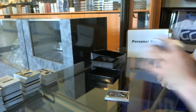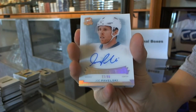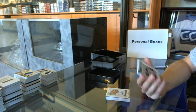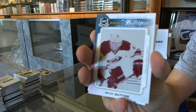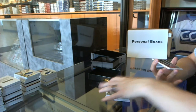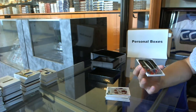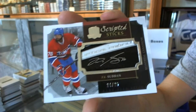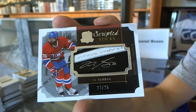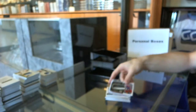Well, that's filthy. We've got an enshrinements autograph, number 77/99, Joe Pavelski. We've got a rookie masterpieces, 1/1, magenta printing plate from SP Authentic, Brody Sutter. And we've got a 13/14 scripted sticks, number 24/35, P.K. Subban. Sick. So there we go, buddy.